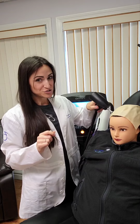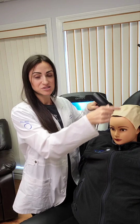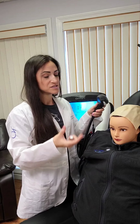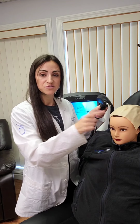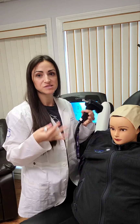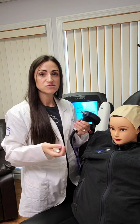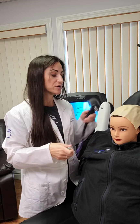So we do this for 2 minutes in each of those sections that we've marked. So if we're doing 5 sections, then obviously 2 minutes per section. That's 10 minutes for the priming part. That's where we're getting those cells ready, getting them separated so that they can accept the serum, and also helping to increase blood flow to the area.